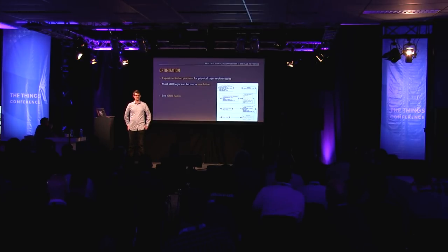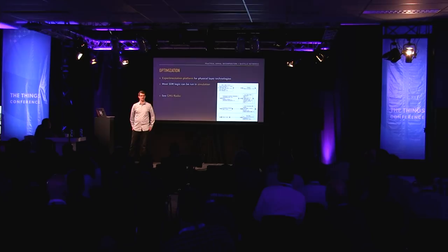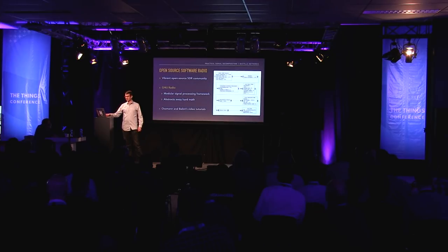One last application of SDR is for optimization. Because we can iterate, SDR is a very natural platform for doing rapid experimentation across a number of different physical layer technologies. You can either do this in simulation using a tool like GNU Radio, or you can actually push it out into hardware and test it in real situations as well. Combine this with the fact that there's a vibrant and really booming open source ecosystem, and SDR is a really compelling tool for a number of different applications.